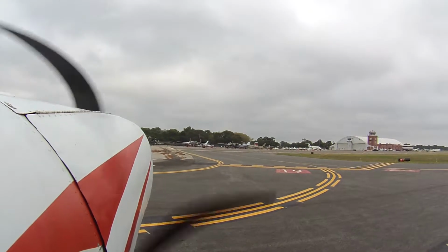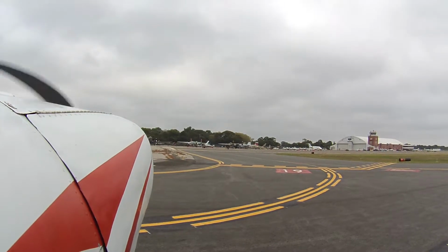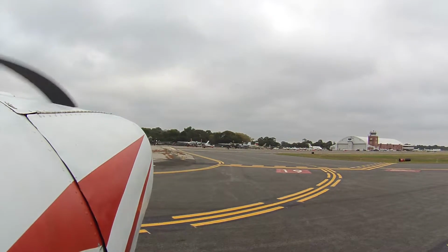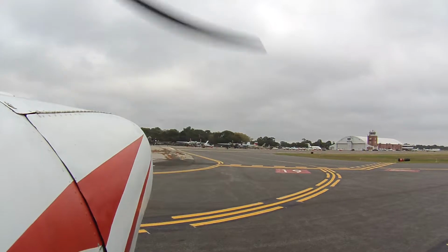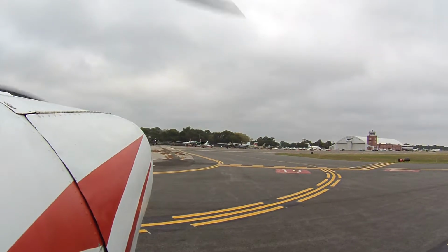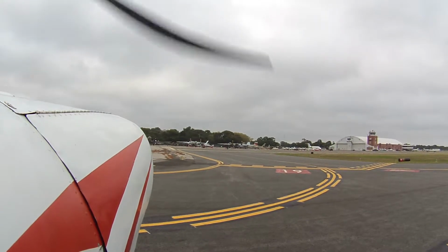Stick forward, not stick back. Maintain directional control. Constantly keep that tail behind, don't let it swing. Eventually, when the tail rises, there's going to be a P-factor left-turn tendency. The airplane is going to wander to the left, and you dissipate that with right rudder. Maintain coordinated flight with right rudder.